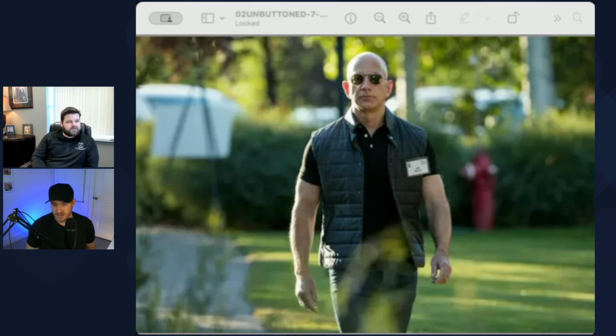The one thing I will call out about this for the audio listeners is Tactical Bezos is looking yoked. He looks buff. He looks like a dad I don't want to mess with. Like, if I'm dating his daughter, I'm just like, I'm good. We're not gonna continue this relationship.